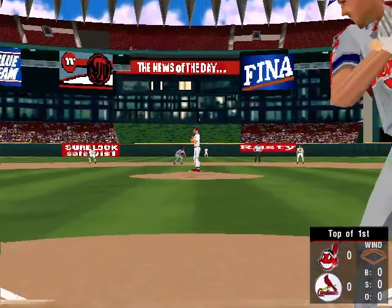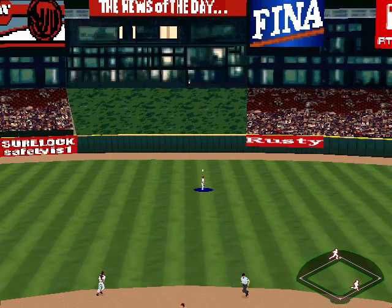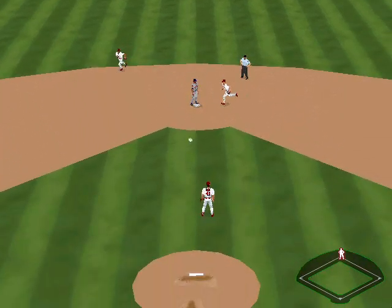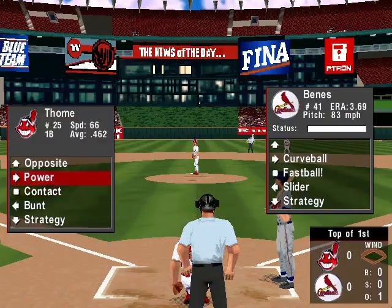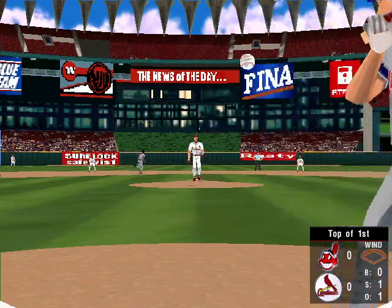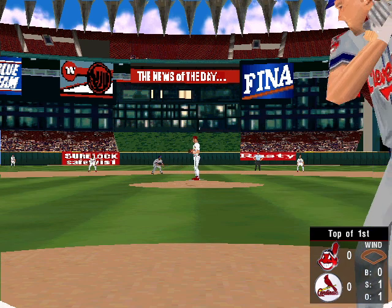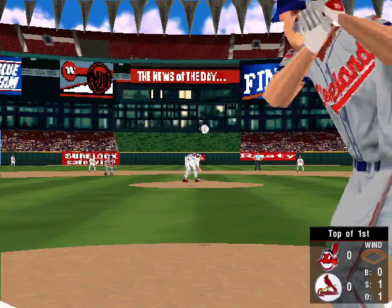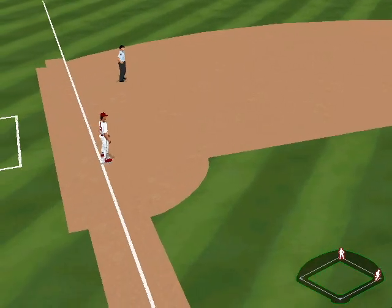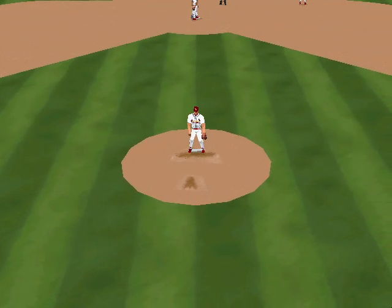At the plate, Roberto Alomar, hitting .442. Fly to center, caught by Langford. Up at bat, Jim Thome. Fastball. He swung at it for strike one. The 0-1 pitch. Fly ball to center field. Ray Langford gets behind it. A base hit for Thome.